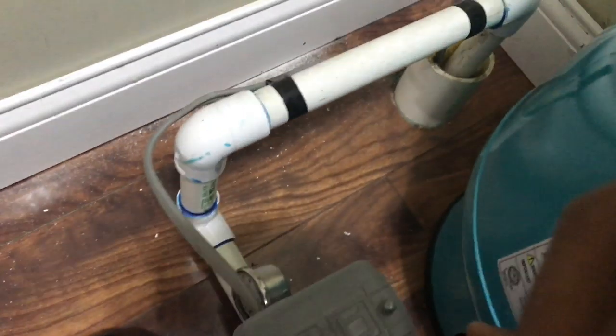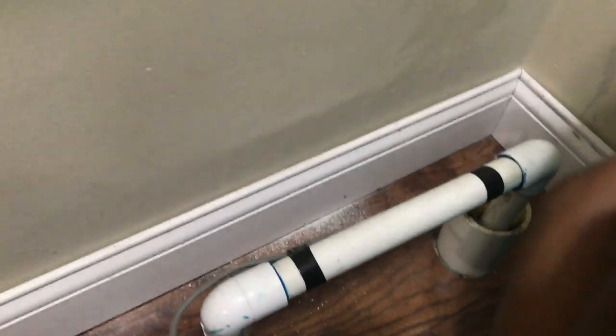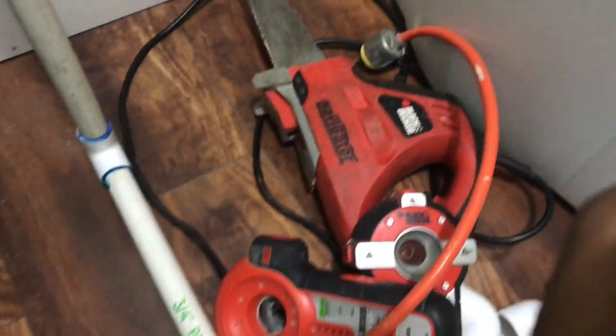And I'll show you guys how I'll do it so I'm able to shut the filters off and let the water run directly how it is now, just in case I have to change the filters. So I'll show you guys everything right now. I'll make the cut. I'll be using an electric saw.